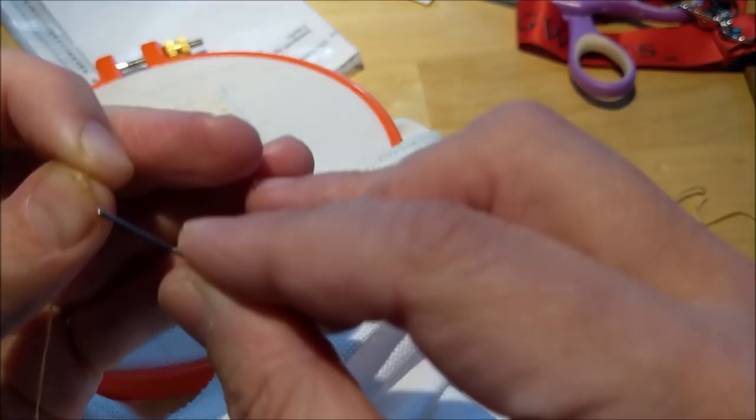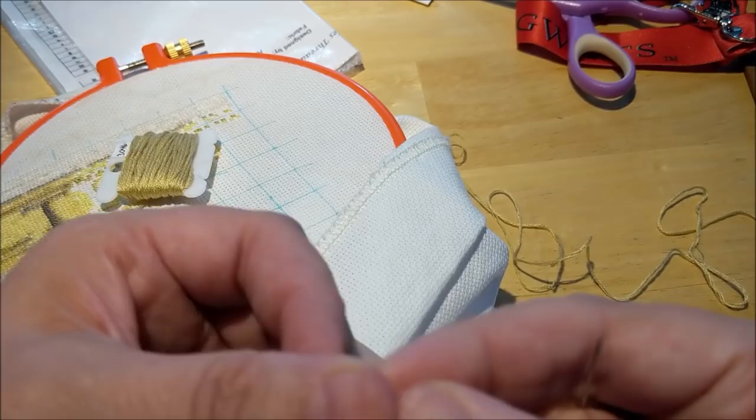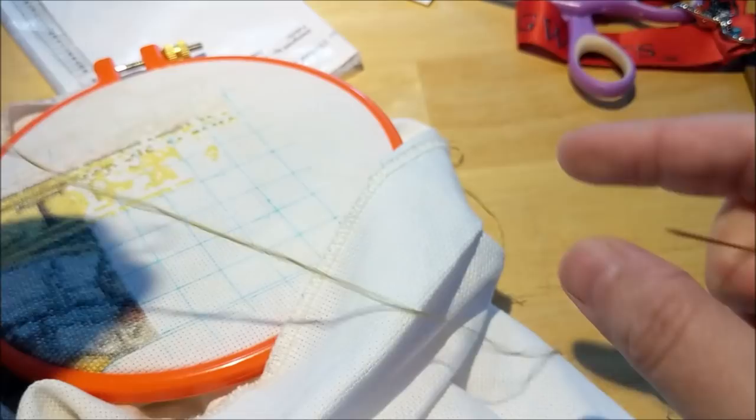What do I have on my finger? I don't know what that is. It looks like it's yellow. What did I eat that was yellow? I don't know. Don't remember.